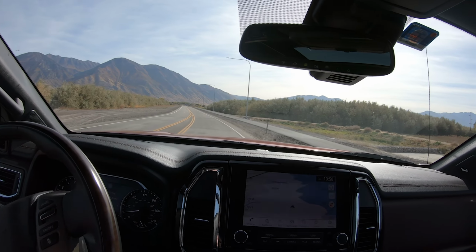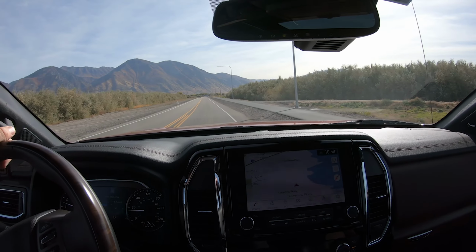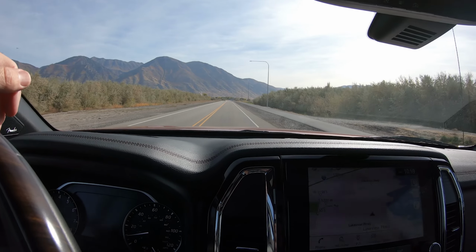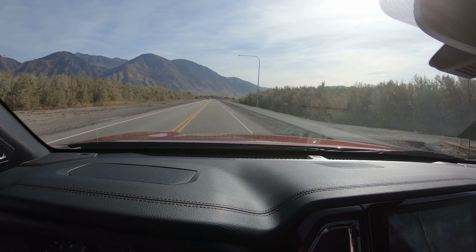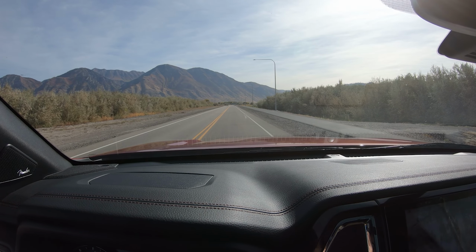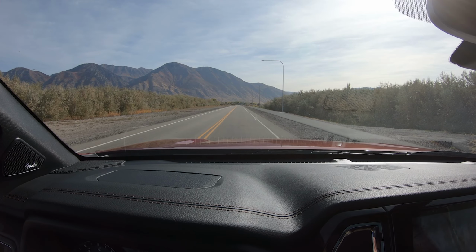Pretty nice to drive. I've been averaging about 15.5 miles per gallon, and you could do a little better if you drive 65-70 on the freeway instead of 75-80, and a little less around town. 0 to 60 is okay. We'll go ahead and do that now. This is just going to be switching from the brake straight to the gas instead of building up a little bit of RPM. So here we go. Gas.